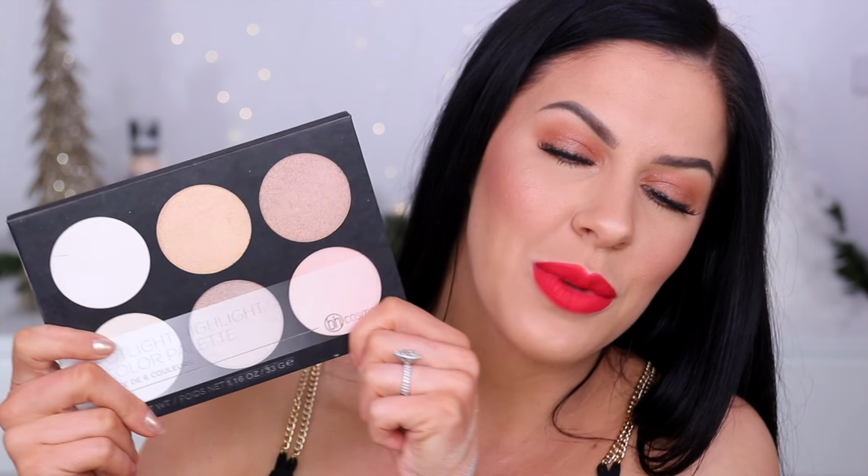All right, next up I have another highlighting palette, and this one is by BH Cosmetics. This is the BH Cosmetics Spotlight Highlight 6-color palette.